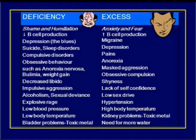Anorexia, of course, bulimia, weight gain, decreased libido, impulsive aggression, alcoholism, sexual deviance. Okay, so deviant sexuals will probably be low in serotonin. They're probably depressed. And I think that's probably right if you think about a sexual deviant, like a paedophile, somebody who's got problems there, low body temperature, and of course they often have bladder problems. Remember, the main irritant to the bladder is often the body passing out toxic metals. So if a person shows kidney or bladder, think toxic metals.